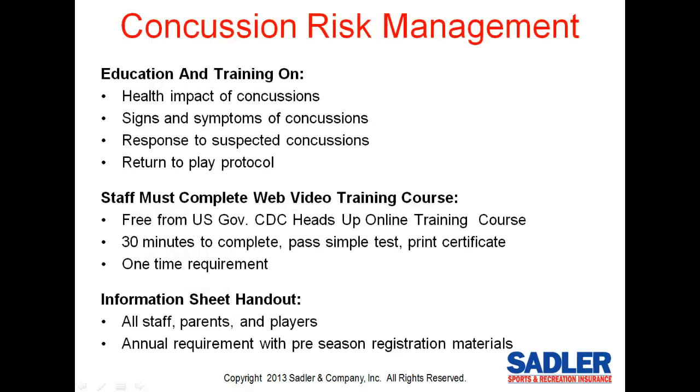It's critical that coaches, parents, and players are trained and educated on the health impact of concussions, signs and symptoms, and how to respond, and return to play protocol. The risk management section of our website has a section devoted to concussions. We've developed a simple one-page risk management program that coordinates with the CDC website for free online video training for coaches and an information fact sheet handout for staff, parents, and players.